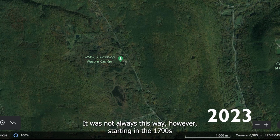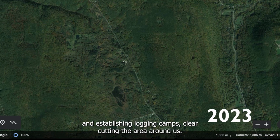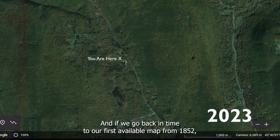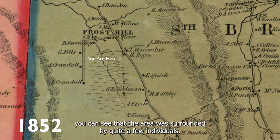Starting in the 1790s, Euro-Americans started settling the area and establishing logging camps, clear-cutting the area around. You are located at this X right here, approximately, at the Cumming Nature Center Welcome Center. And if we go back in time to our first available map from 1852, you can see that the area was surrounded by quite a few individuals.